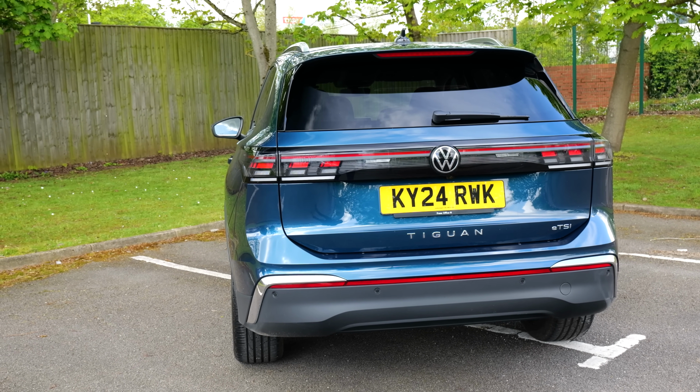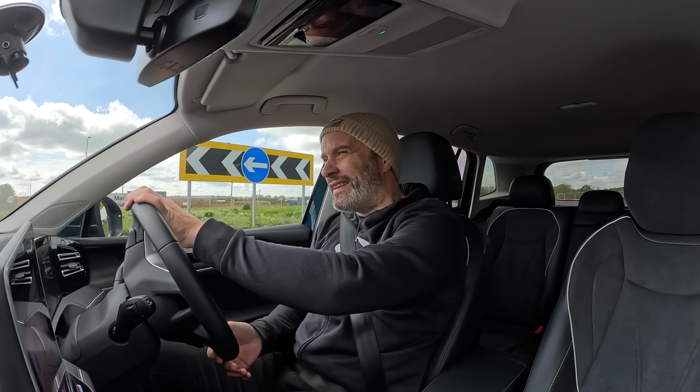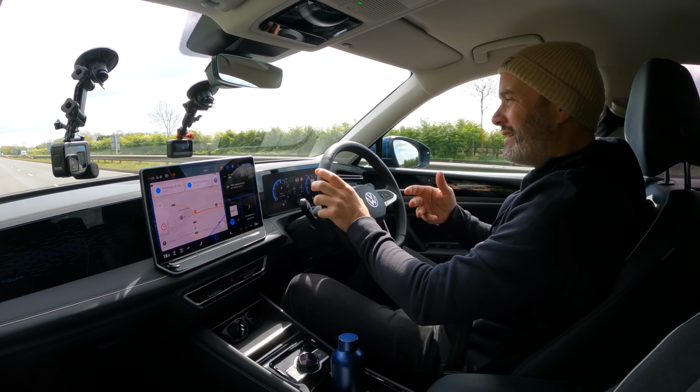Let's get my belt on and figure out what this car is all about. Out on the open road, more specifically around some of Milton Keynes's finest roundabouts, and it feels okay. I mean, it does feel a little bit gutless, but it's probably just about fast enough.